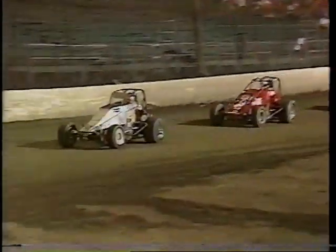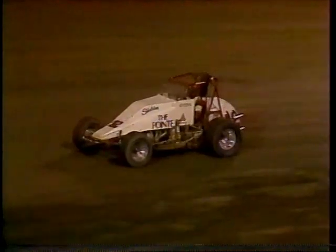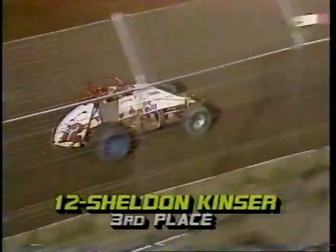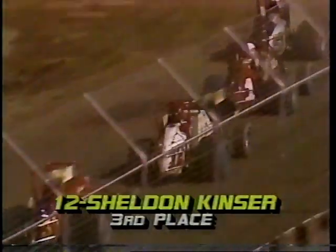Sheldon Kinzer is back there in 3rd. This would be such a big win for Sheldon. In fact, he is now tied for 8th in the point standings with Rick. His first top 5 finish came earlier this season at Oregon, Wisconsin, where he finished 4th. He also has a 5th place finish. But other than that, it's been like an 11th, a 13th, a 13th, an 18th, a 20th. So this would be a big, big victory if Sheldon Kinzer, the 3-time USAC Sprint Car champion from Bloomington, Indiana, could pull it off.